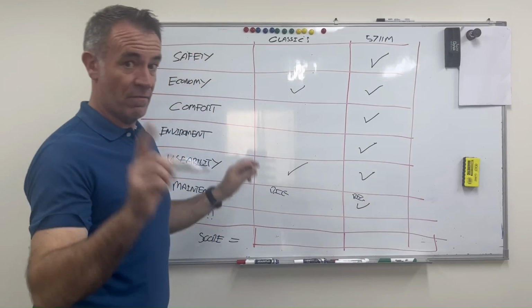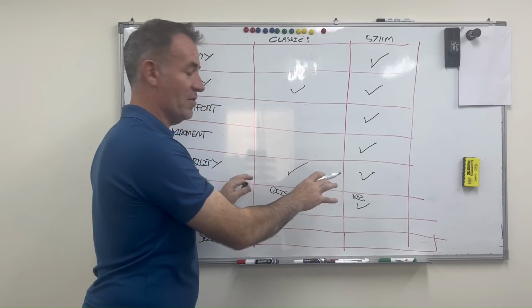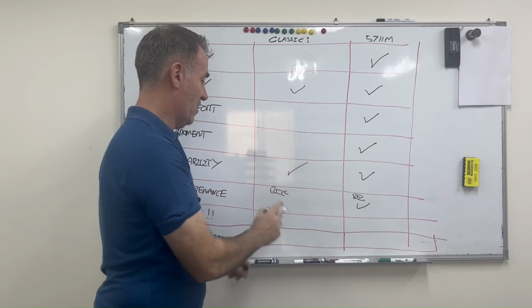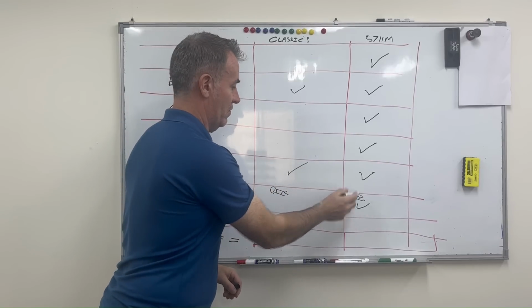this gets a tick. For now, I'm only comparing today. I'm not looking five years' time, ten years' time, we're just comparing today. So, a lot of money spent on these, very little on this, so that gets a tick.